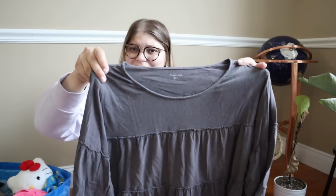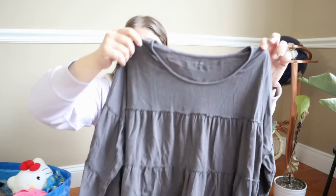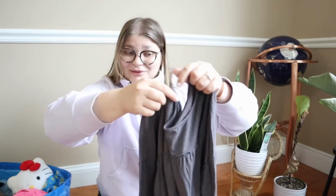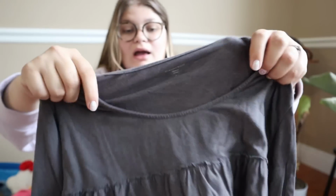And then we have a Garnet Hill piece, which I don't pick up a lot of Garnet Hill, but in the bins, okay. Honestly, maybe I should pick it up more because it has sold pretty well for me. This is a really cute kind of charcoal gray peplum tiered top. I think that this is absolutely adorable. I think it'd be really good for fall time. And it's in a size large. There's the Garnet Hill logo. And I think for that, probably around 20 bucks as well.